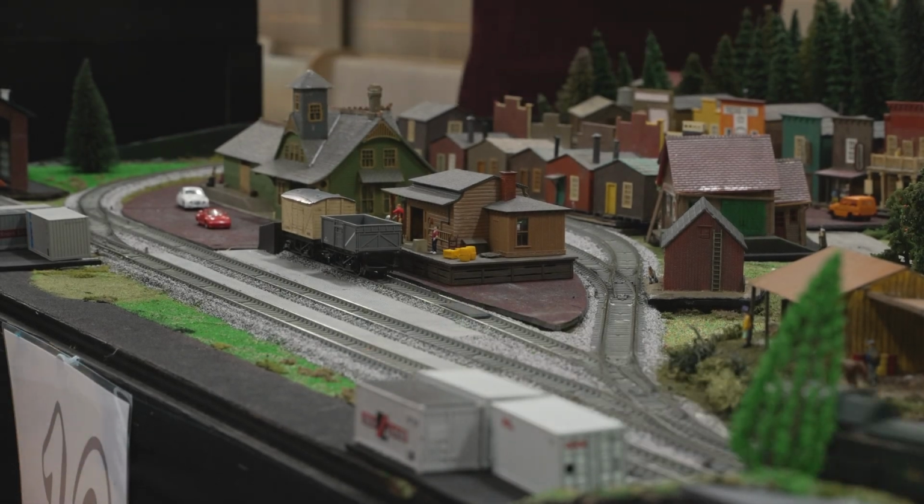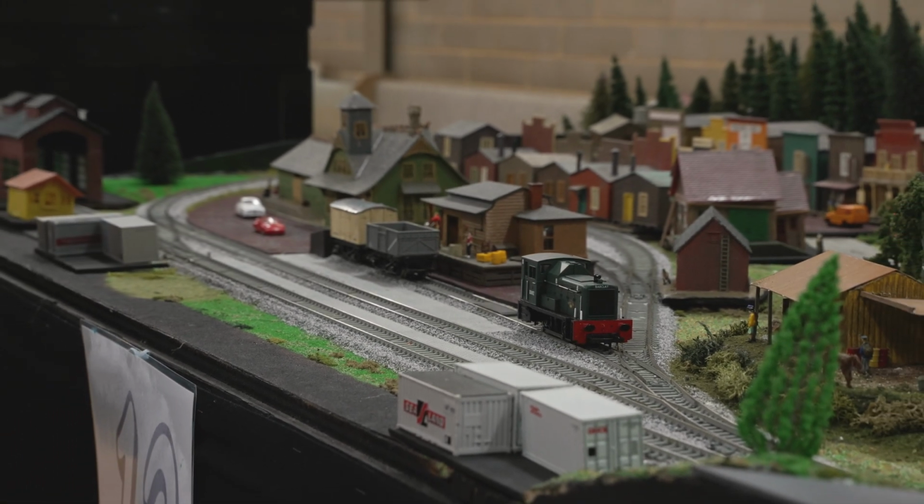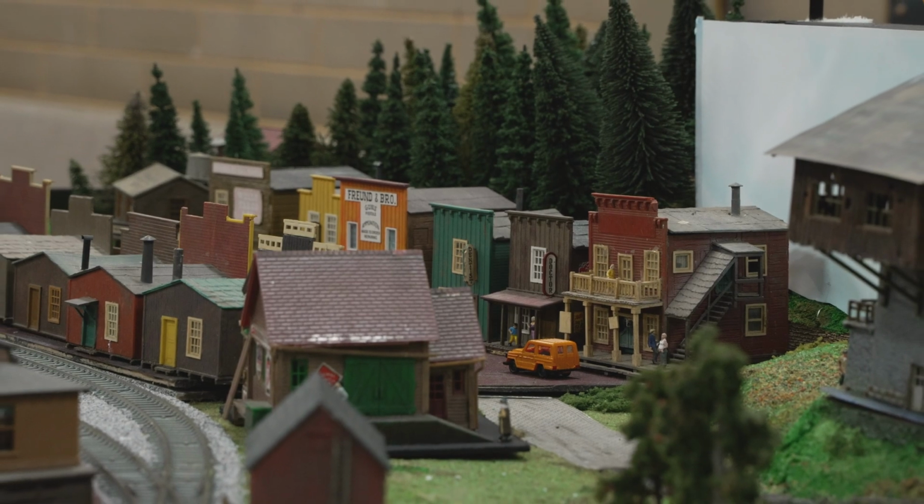Beavertown, which was donated to the Phillip Island Model Railway Club. They've set up the scene as a US Western pioneer village, although they do have plans to change this all in the future.